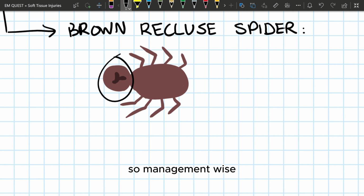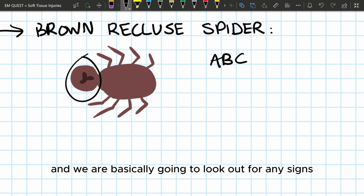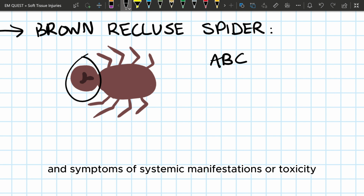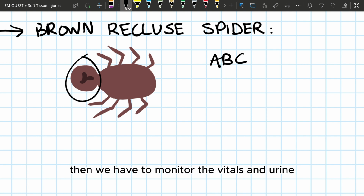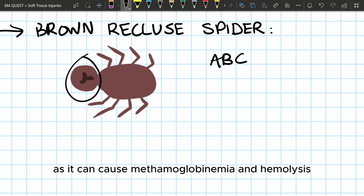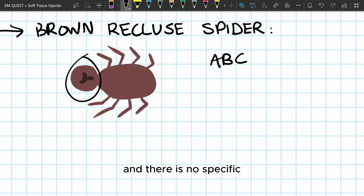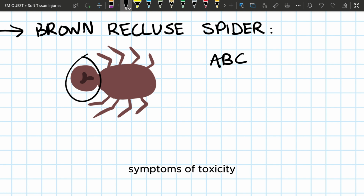Management wise, we are going to stick to our ABCs, and look out for any signs and symptoms of systemic manifestations or toxicity. If they develop, then we have to monitor the vitals and urine output very closely. Previously, dapsone was given, but it's no longer recommended as it can cause methemoglobinemia and hemolysis, and there is no specific management for brown recluse spider. Disposition wise, we only need to monitor the patient for any signs and symptoms of toxicity.